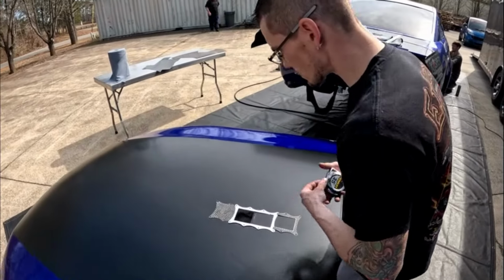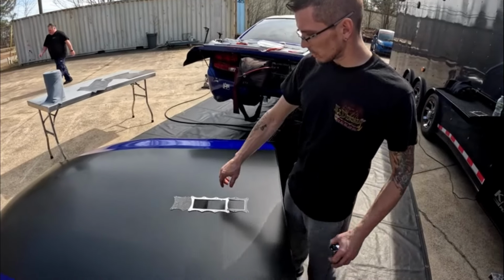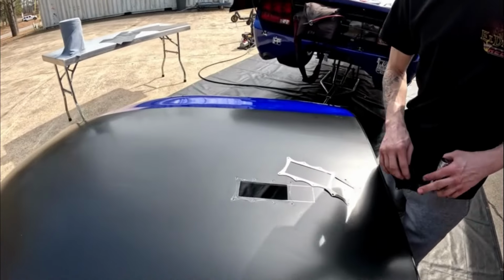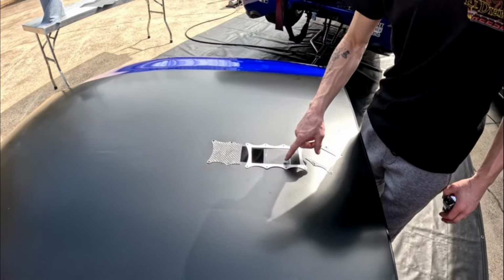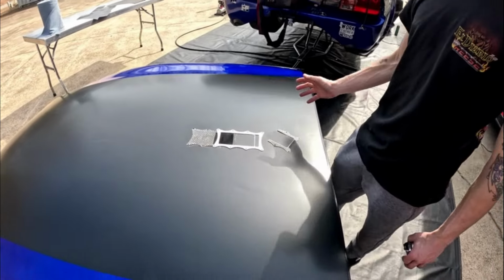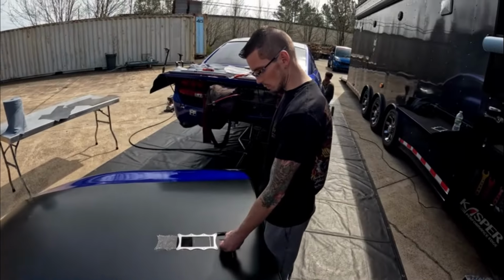So what do you got going on here? Well, the motor placement's different now, so there's a big hole here that I have to close up for the burst panel for the blow off for the intake. So we have to cut this out and make a new panel so that it looks good and functions well. So that's what we're working on here.